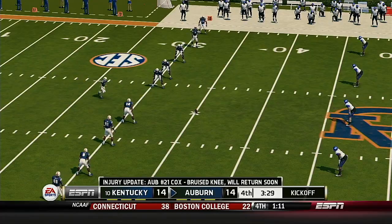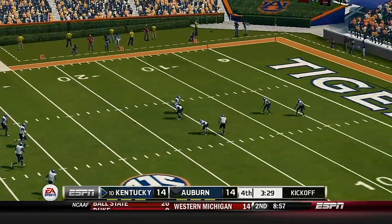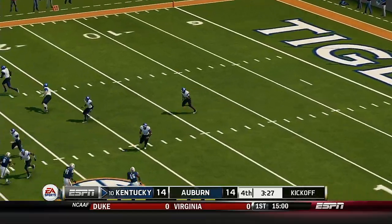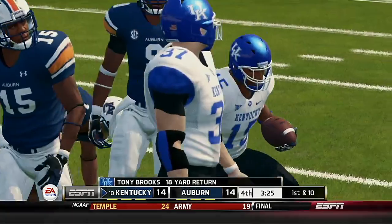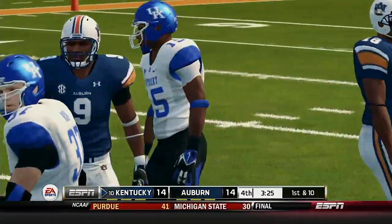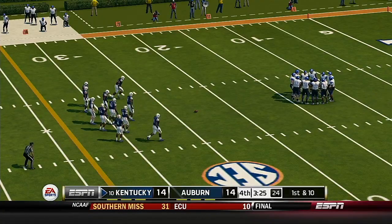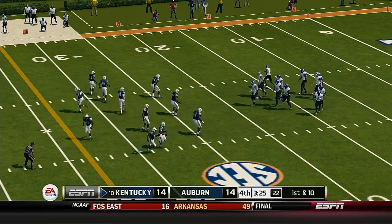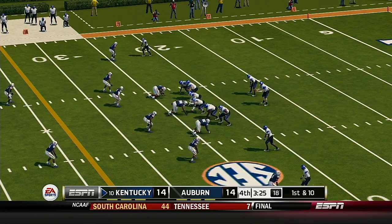White has the ball set, and he looks ready to kick this one deep. Brooks takes it from the six. He makes it out to maybe the 23-yard line. And you know, it's basically like we're starting from zero here in a one-quarter game now. Every possession is vital.